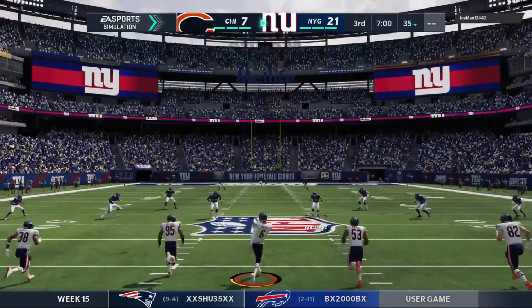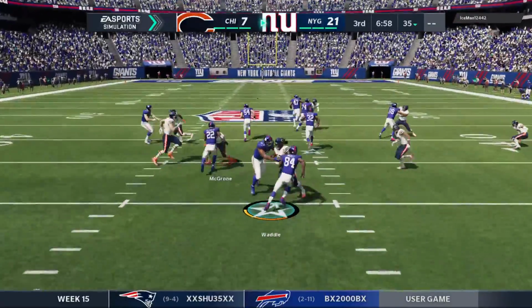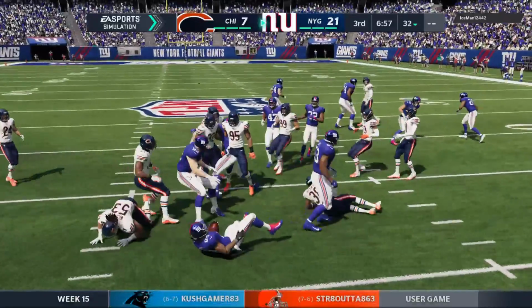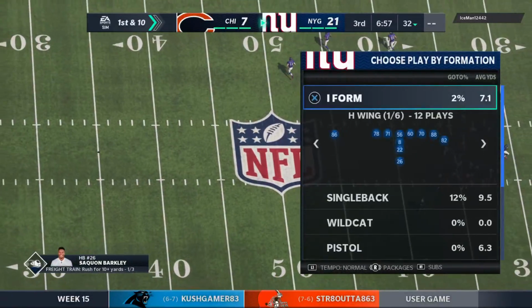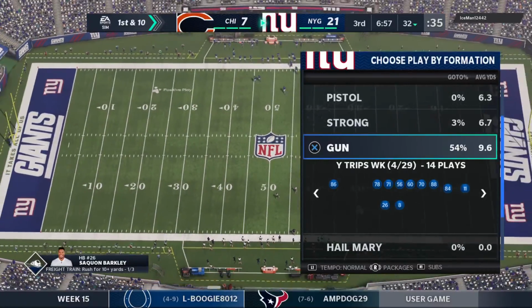The Giants with a lead, and they are set to receive this kick. And a short kick taken at about the 16. The lane opens here. He's past the 30. The Giants take over first and 10 at their own 32-yard line.